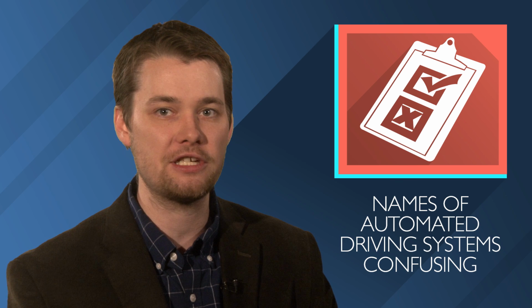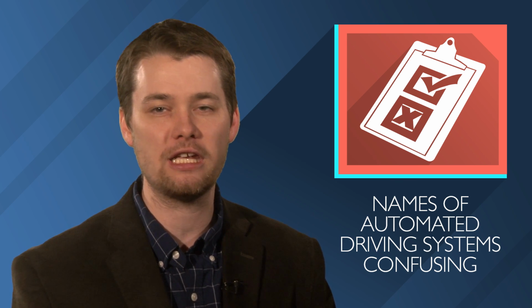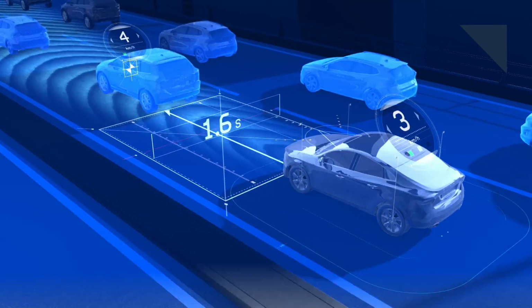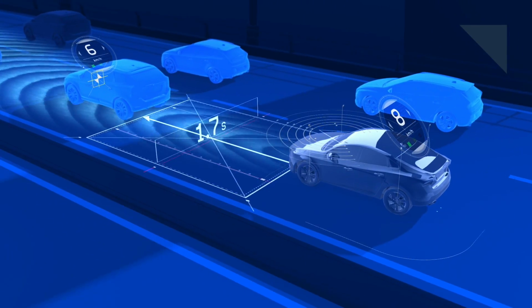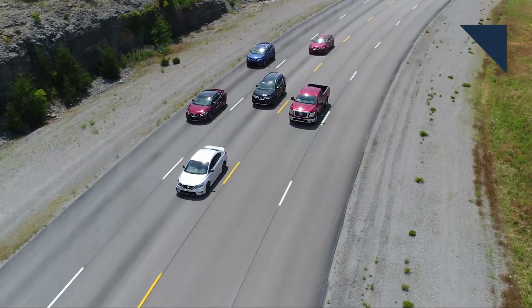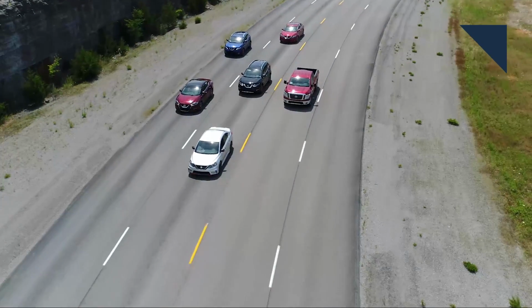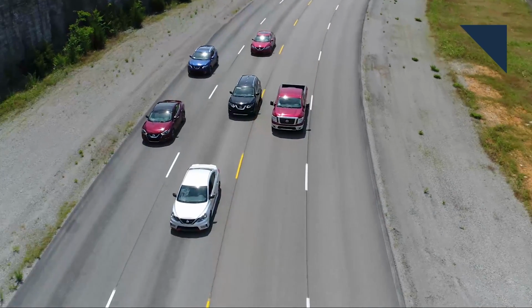And in other technology news, the AAA just released a study that found that consumers are confused over the capability of partially automated driving systems because of their names. Around 40% of Americans expect those systems, which have names like Autopilot, ProPilot, and Pilot Assist, to have the ability to drive the car by itself. It says drivers need to educate themselves about the systems, but it also suggests they need standardized naming to avoid confusion.